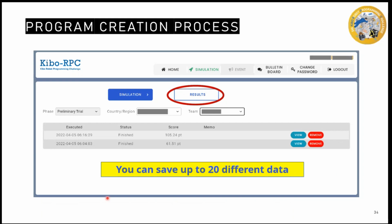So here is a screen of the results. When you click on results, you will see this screen, and you can see a list of the results of the simulations that you have done. When you conduct more than 20 simulations, you will need to delete previous simulation results, just for information. So up to 20 simulations at the same time. If you want to remove one, you can click on the remove button here.